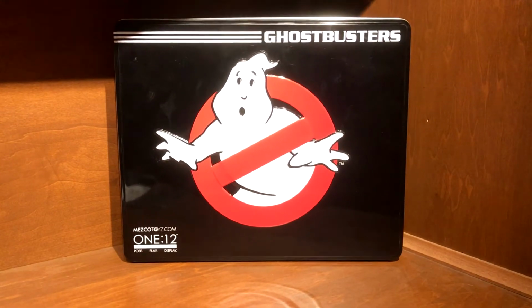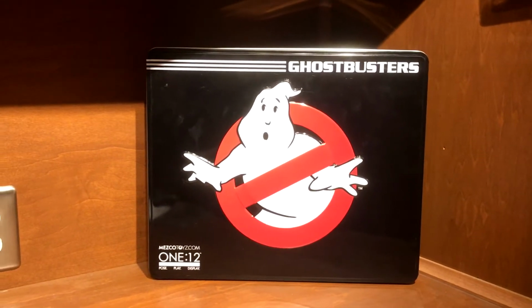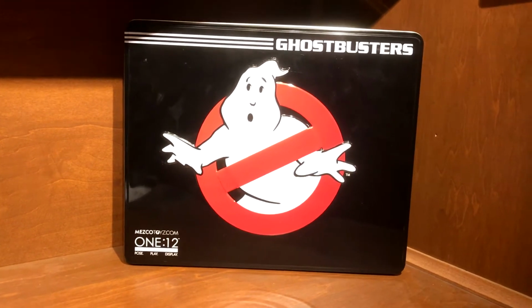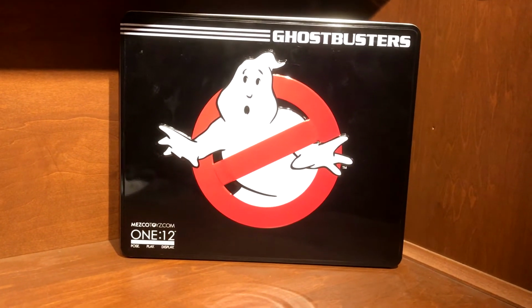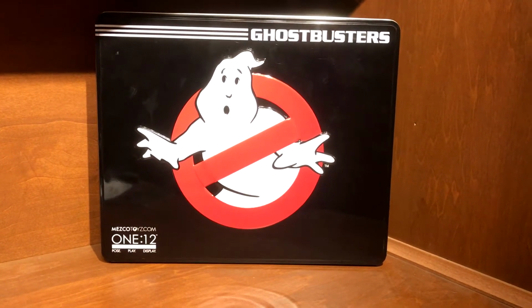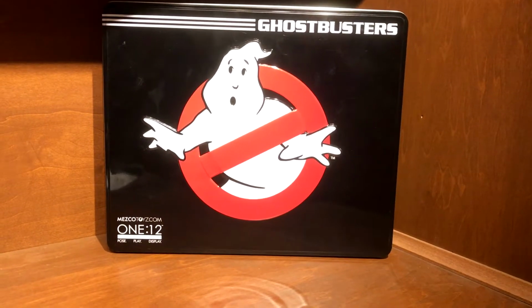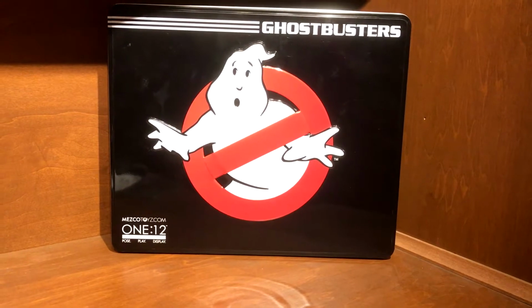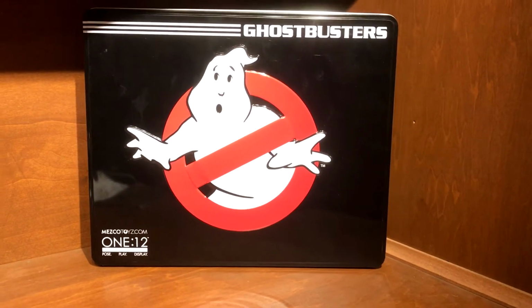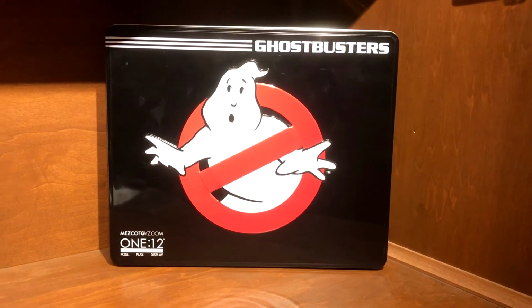So this is the Mezco 112 Ghostbusters set. I have 4 other Mezco figures in, I guess, what is really 3 sets. I have the Dawn of the Dead set, the Popeye, and the Clockwork Orange Alex. They're great figures. I love how Mezco does the detail on the clothing as compared to NECA. The NECA cloth figures I do like, but it's just more attention to detail. The stitching is better and things like that.